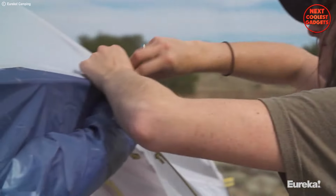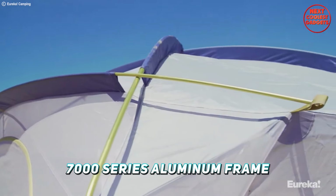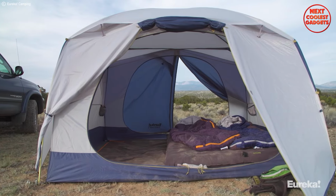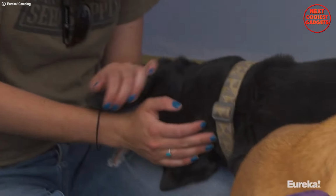Don't let bad weather dampen your camping spirit. The Space Camp boasts a rugged 7000 series aluminum frame that can shrug off strong winds and storms. Additionally, the tent features a waterproof fly and a durable floor, keeping you dry and protected from the elements.